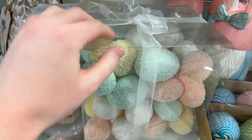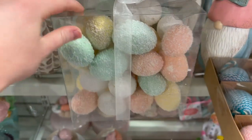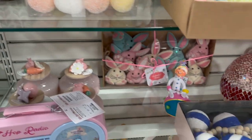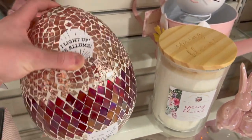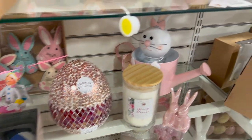They've got some of this egg filler for, let's see, $12.99. I think the colors on this are really pretty if you do more of the corals and mint greens. And they've got another really pretty egg down here. This one is also $12.99. I think that's pretty much the same price for all of those eggs.